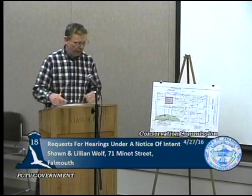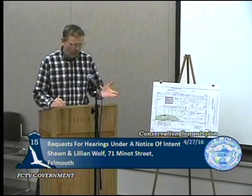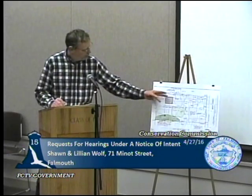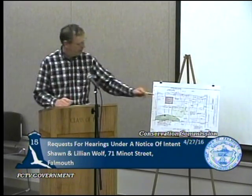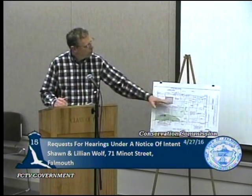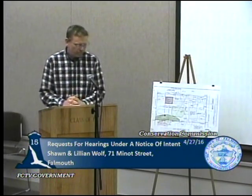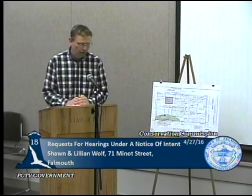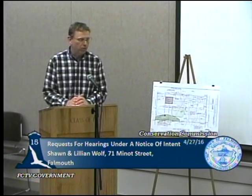So we have the 50-foot A zone and 100-foot B zone shown on the plan. There are no structures in the A zone. The house is entirely within the B zone, and what the Wolfs want to do is construct a garage in the B zone. It's 10.5 feet from the property line, so it's as far as it could be from the wetland. It's 56 feet. We want a 10-foot limit of work, which of course we can do, there's no vegetation within 4 feet into the A zone to disturb. We do have a 10-foot limit of work shown on this plan.